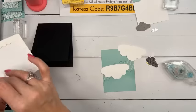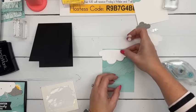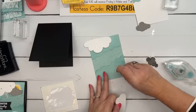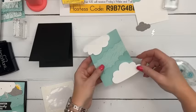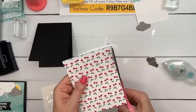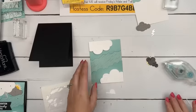You could also dry emboss them, that would maybe simplify it a little bit, or just cut them out plain. And we're gonna do one, and it's gonna be off the edge, like that. See how it's off the edge? And then we'll do the other one down here, like that. And then I'm just gonna take my scissors or trimmer, whichever you feel most comfortable with, and just trim it off. I hate cutting that beautiful cloud, but we want it to match the straight edges. Okay, see how that works?